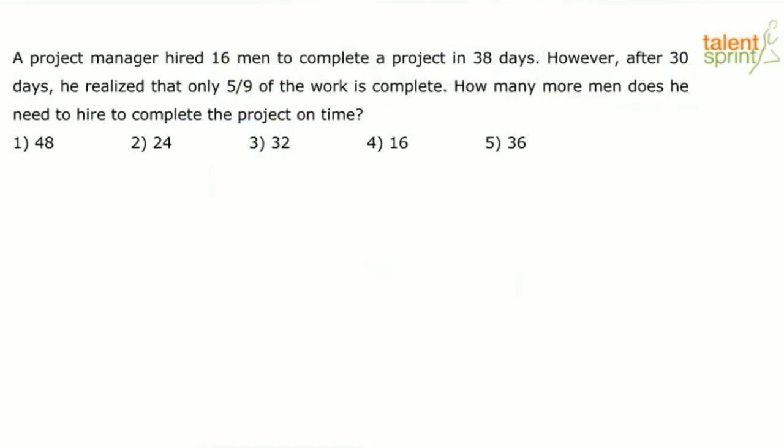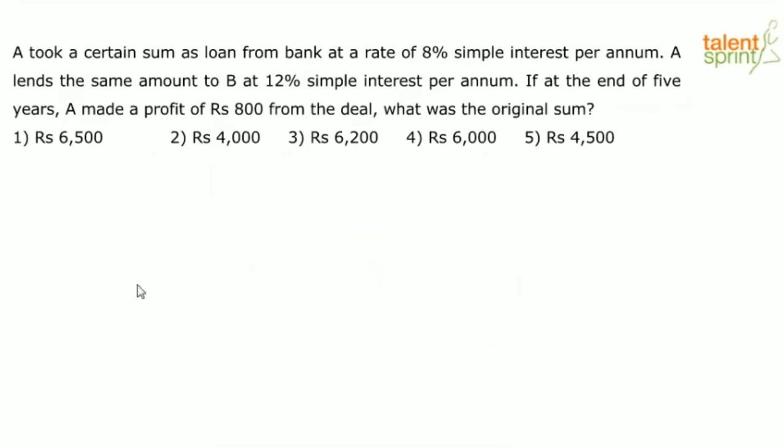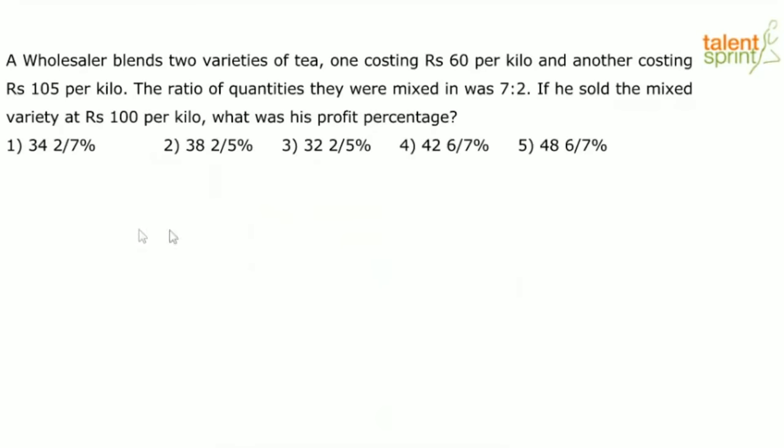We are close to 7 already, so let's quickly solve a few more questions. I'll choose some typical ones, right? I mean, not very straight. This I thought is a simple one. Let's see if we can come back.